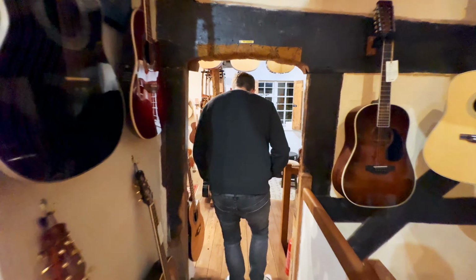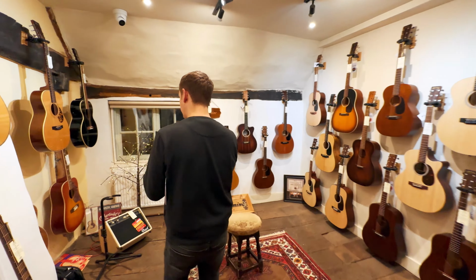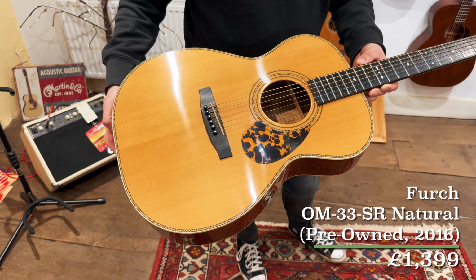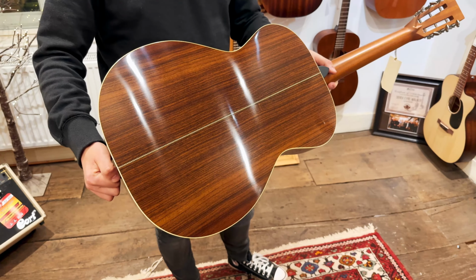I don't know what most people consider mid-priced, but here we have a guitar for £1,400. This is a pre-owned Furch from 2016. It's an OM33 SR. Now, they do these in a similar way to how Martin do their numbers, so the higher the number, the higher the rank of guitar. And this one has got a spruce top with rosewood back and side, so a classic combination.